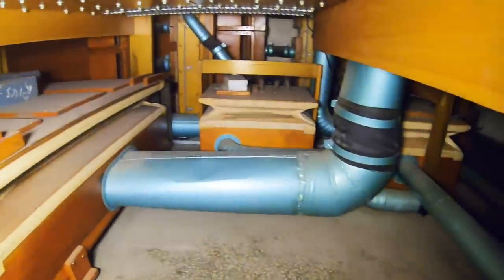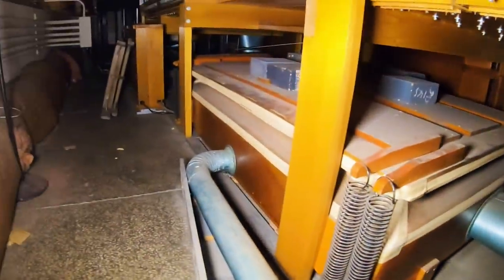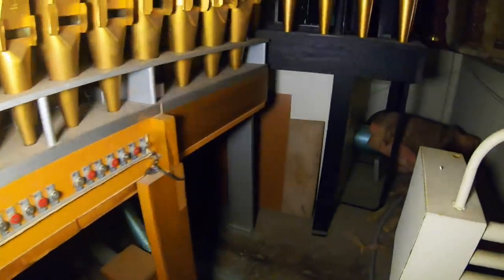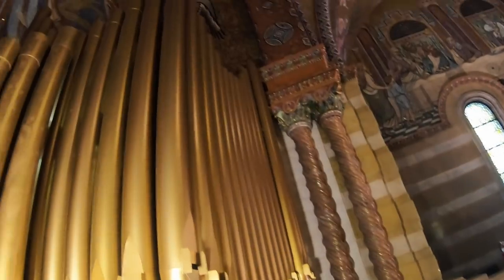Here's a look underneath all that green molar winding. Then a non-speaking facade in front of the solo.